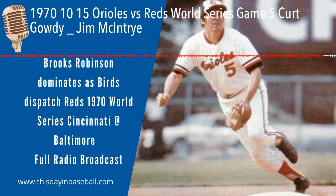Eight runs, 14 hits for the Orioles. Three runs, six hits for the Reds, and they got four of those six hits in the first inning. 1-2. Foul back. Robinson throughout this series has been the picture of effort, making every effort to excel. Strike three called.